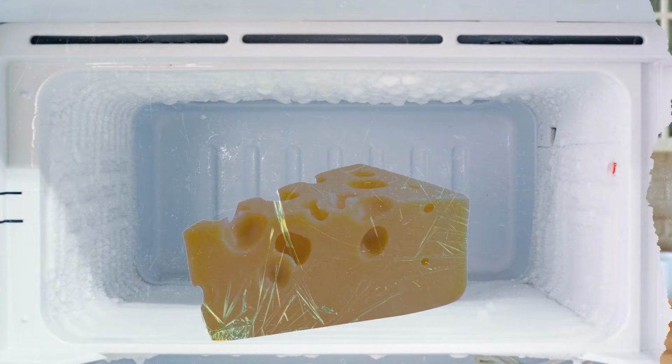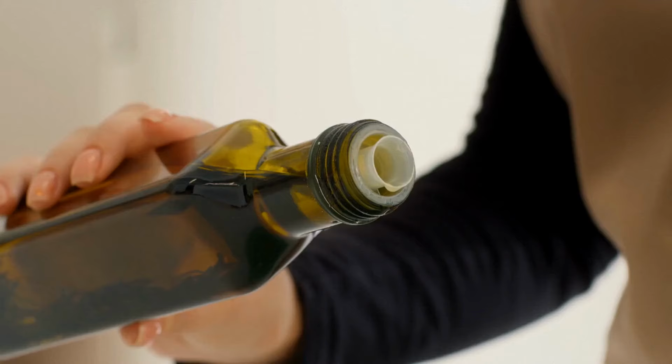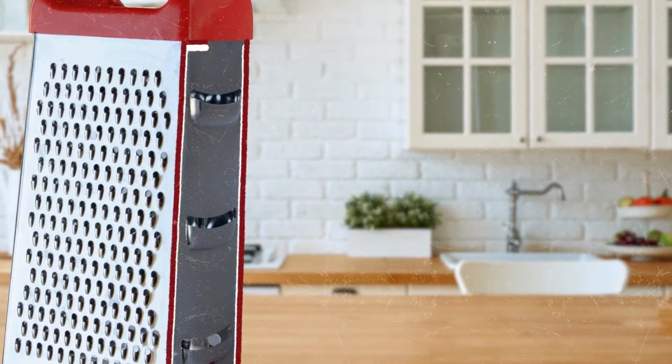Also, there's a way to make the cleanup easier and prevent the cheese from sticking. Spray the grater with a small amount of oil before using it. And now, let's take a look at the most unpopular sides of the box grater. Have you ever used them?